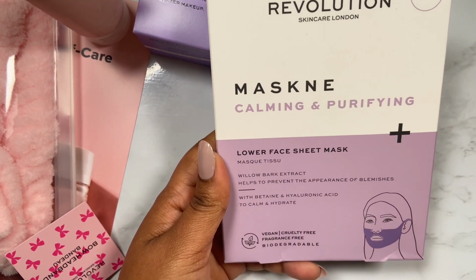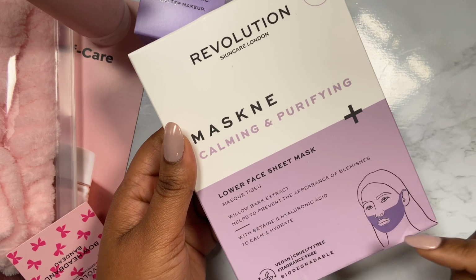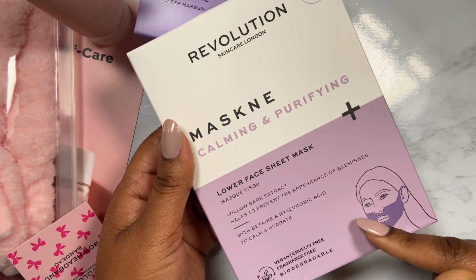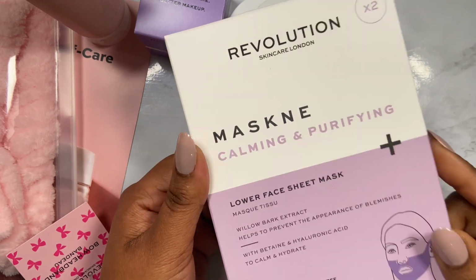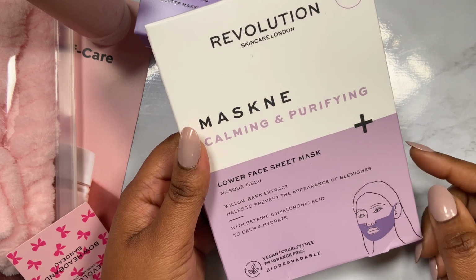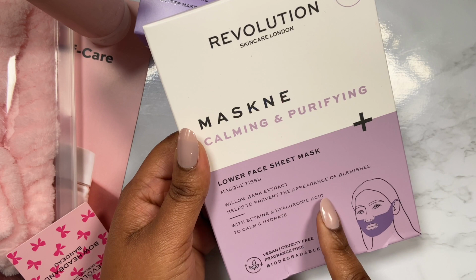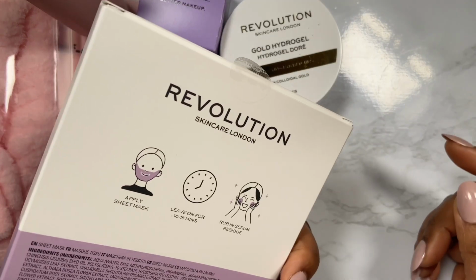They also sent over a mask. So you get two in this little package, and they're your lower face sheet mask. This is very intriguing to me. Most face masks that I've seen, it comes as two pieces, one for the top, one for the lower part, or a full mask. But just seeing one dedicated for the bottom half of your face is really, really intriguing. So this one says that it's got willow bark extract and it helps to prevent the appearance of blemishes. So I guess you do get more blemishes around your chin and lower cheek area, to be honest. It says it's got hyaluronic acid, it's got betaine, and it will calm and hydrate the skin.